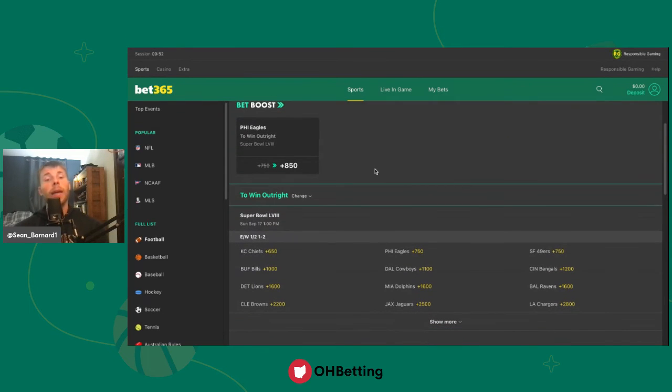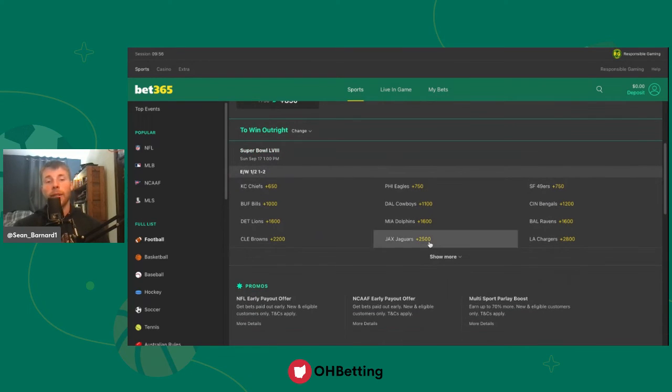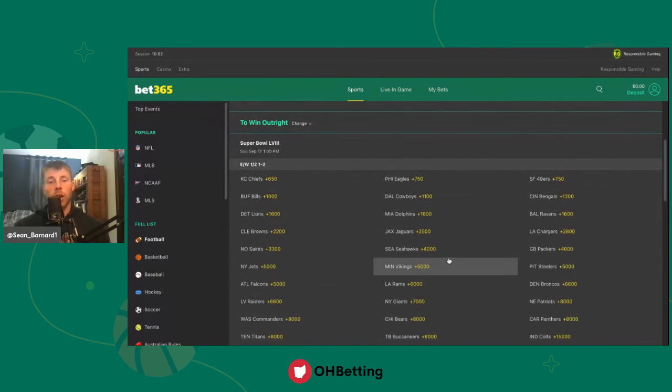You can place one that you believe will last the length of the season. It gives you something to root for week in and week out and makes things a little more fun. So let's jump to the futures and to win outright the Super Bowl odds here. So we drop down, we can see the Chiefs are favorites at plus 650, the Eagles at plus 750 right behind them, 49ers tied at plus 750, the Bills at plus 1,000, Dallas Cowboys plus 1,100. And look at that, the Cincinnati Bengals at plus 1,200 right behind them.